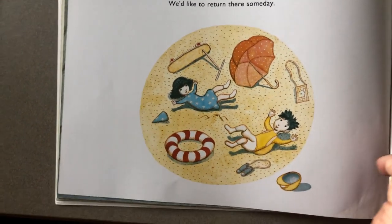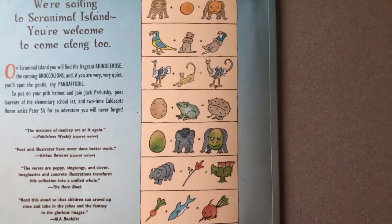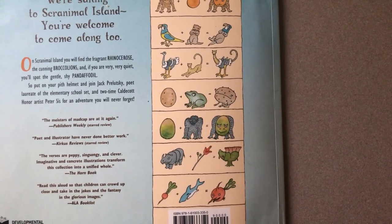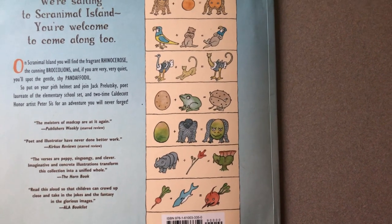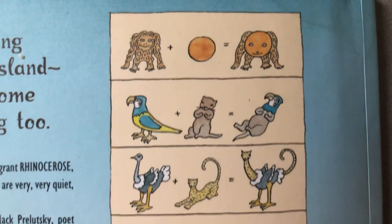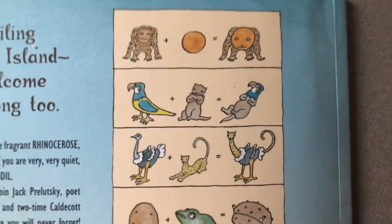Seems they're just at the beach imagining Scranimal Island. I really like this image on the back here. We have an orangutan plus a tangerine is an orangutangerine. Or a tangerangutan. I forgot what it was.